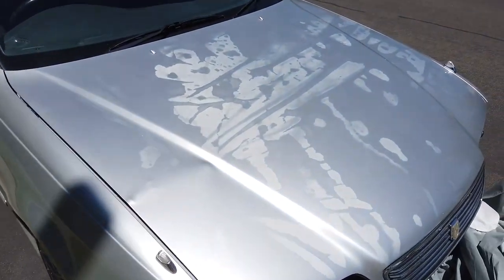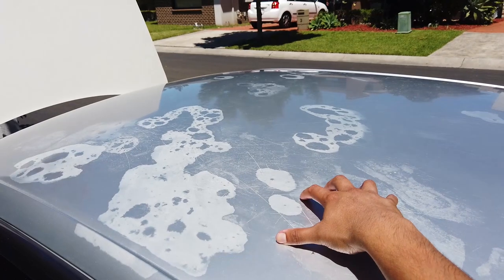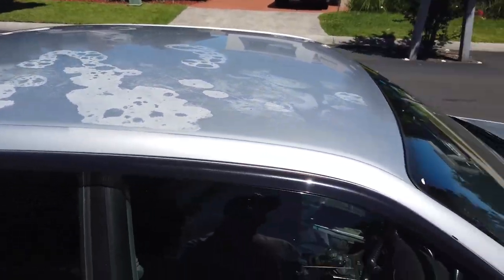Look at the hood, bro. Look what happened here. And the roof too. So I'm pretty sad about that. Apparently, what happened was the old car cover that I was using was scratching it up and causing heat and condensation to be trapped underneath it, and it was only a $30 eBay cover, so I'm kind of spewing about what happened to the roof and the bonnet.